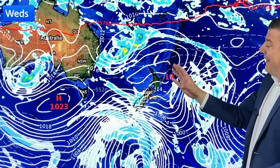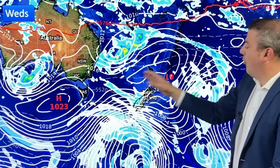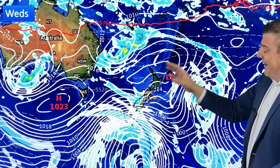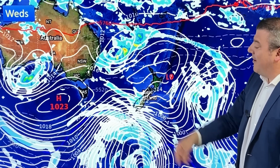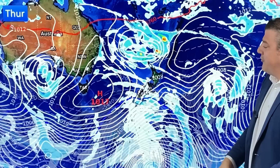For now, for Wednesday anyway, high pressure right across from the south of Australia all the way to the northeast of New Zealand. And down in the Southern Ocean, stormy low pressure down there. That's going to boost up the westerly winds and some west coast rain as well. Otherwise, it is dry across much of the country.